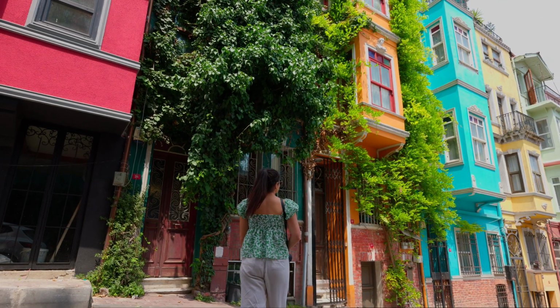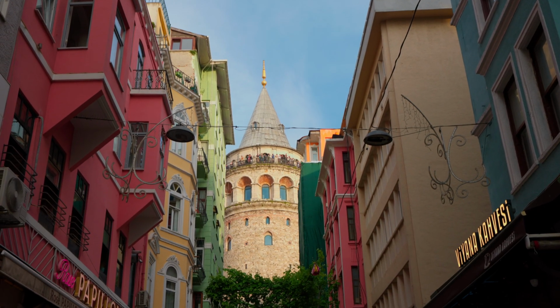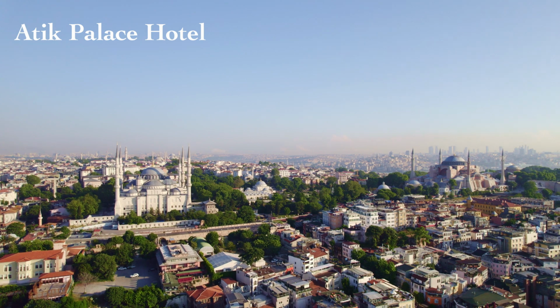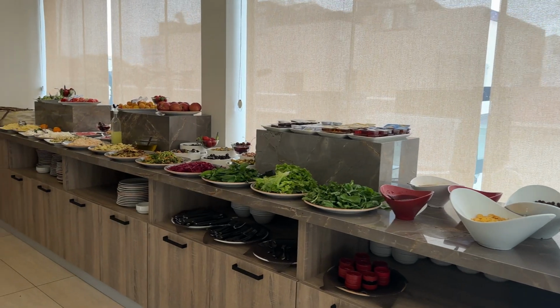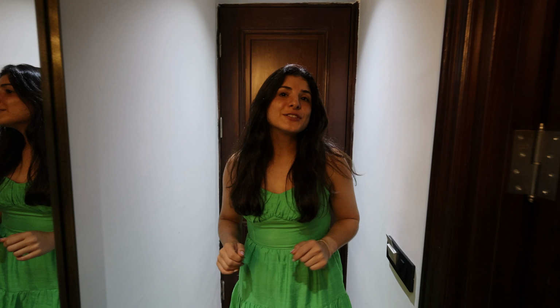When coming to Istanbul, there are so many places where you can get a hotel or an Airbnb. Somewhere that we recommend is near Galata Tower. Here you'll be close to everything you want to see during your time here. The hotel we're staying at is called Atik Palace Hotel, and it has everything we need. The best part is that we're only paying $60 a night, which falls perfectly in our budget. So welcome to our hotel. We're gonna give you a tour.